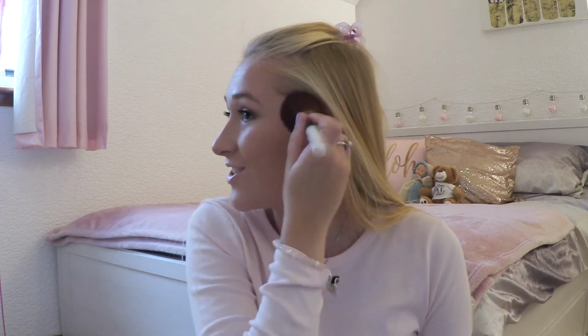And blush has just become one of my favourite parts of makeup. I just think it makes such a nice difference. And honestly, for years I never wore any blush, so it's a bit different for me, but I love it.